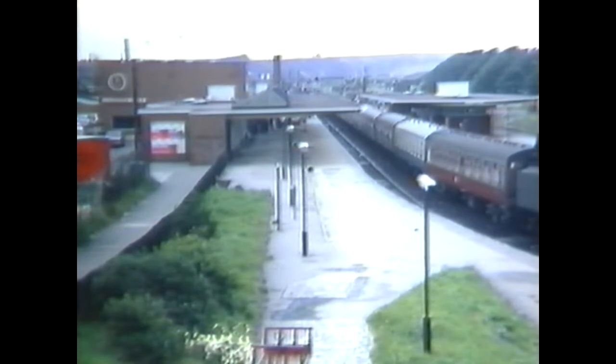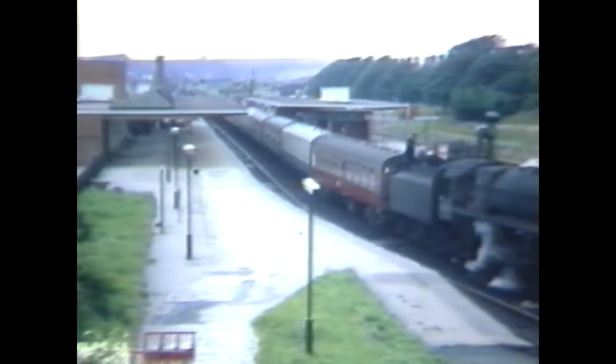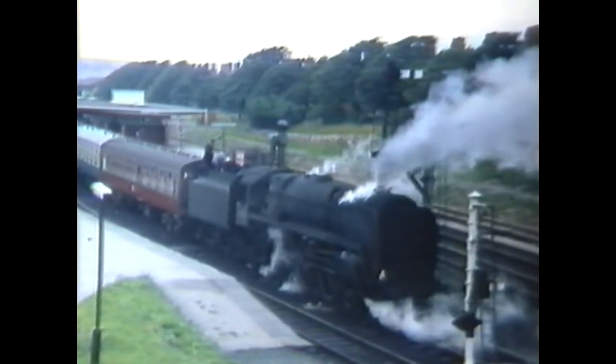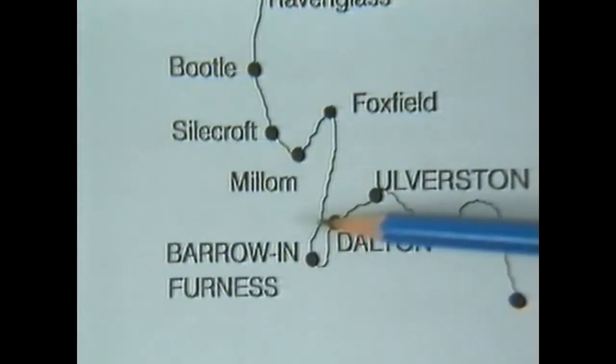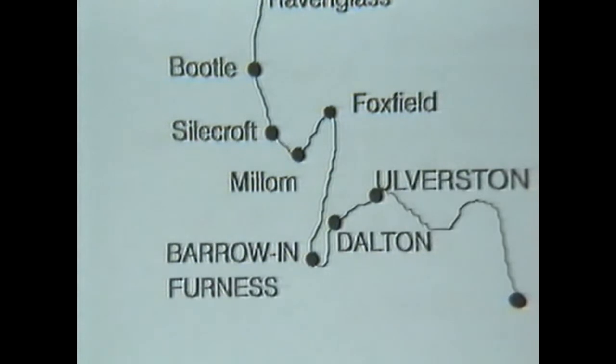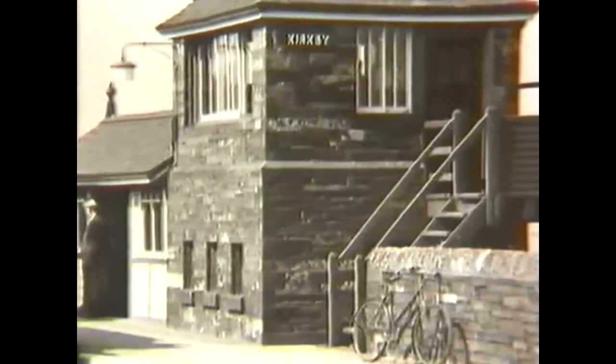Trains from London turn back at Barrow. Here's one in the days when BR Standard Britannia class locomotives provided the motive power. But we're going to carry on round the coast towards Carlisle. Two stations on from Barrow, we shall be at Kirkby-in-Furness.